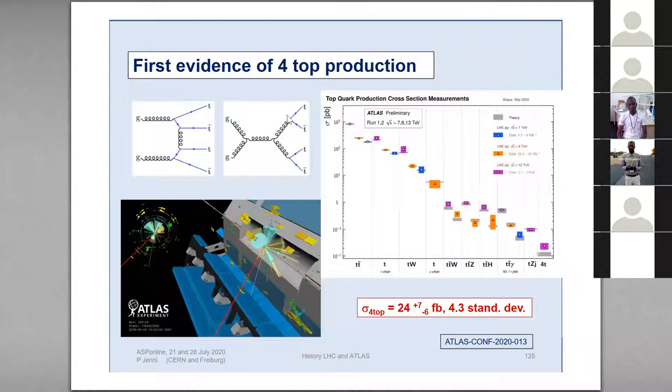So a lot of top physics is made, and just to give you the very latest news from the ATLAS experiment, one can even observe the production of four tops. This cross section is of course much, much lower than the t-tbar cross section, but it has been established, not yet the discovery, but established at the 4.3 standard deviation. So this we call evidence, as you have learned from Adam Gross's lecture.